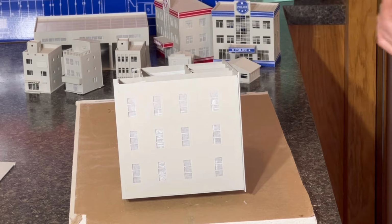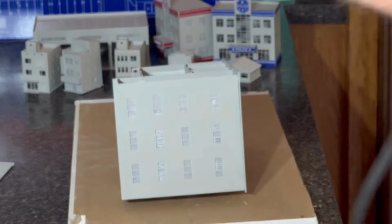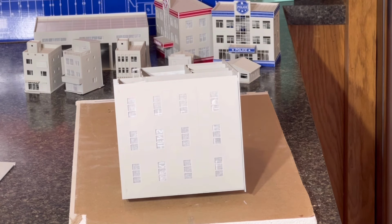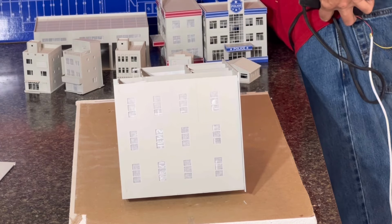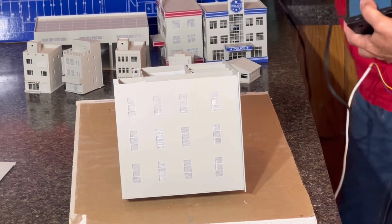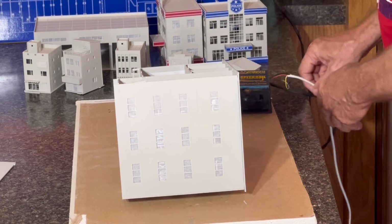Now, because I got several different colors of LEDs here, and I've opened all the packages trying to look for the white ones, I want to make sure that these are white, because if they're red or green or blue, that's going to look a little funny. Might have to wonder what kind of business they're doing in there.